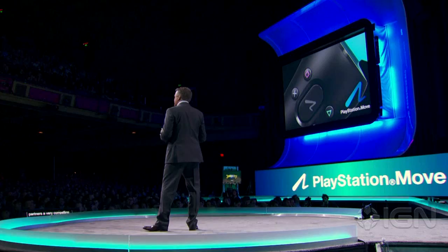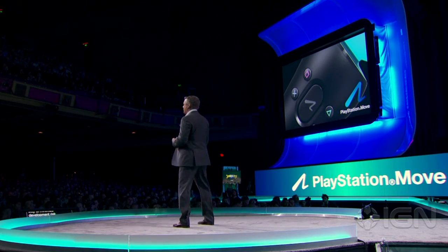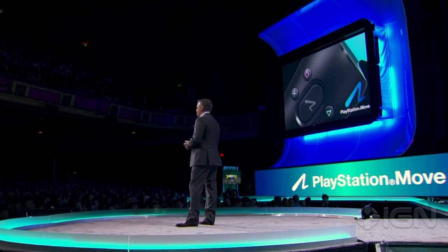And it offers a very compelling model to our publishing partners that helps them minimize their risk. And this has not been lost on them. Since our unveiling at GDC, we have nearly 40 developers and publishing partners working on PlayStation Move products, many of which you'll be able to play at our booth here this week at E3.